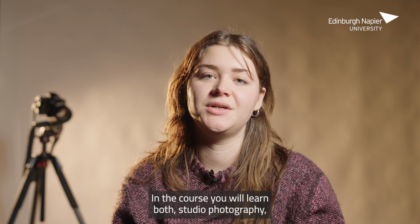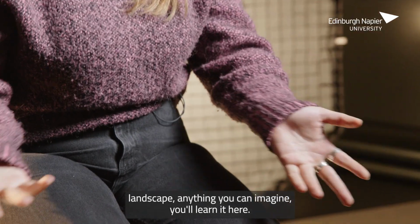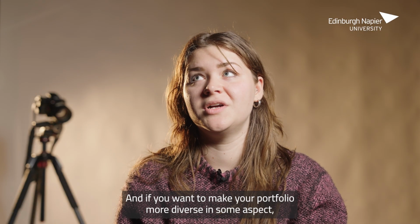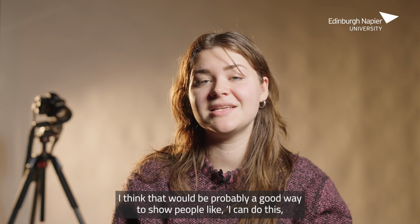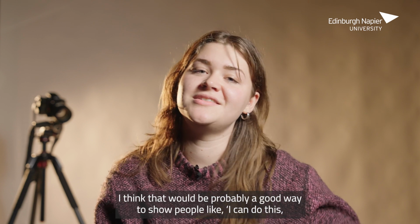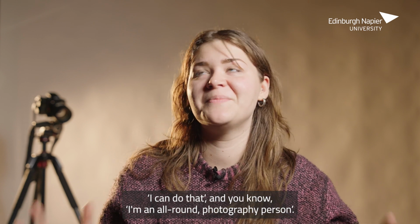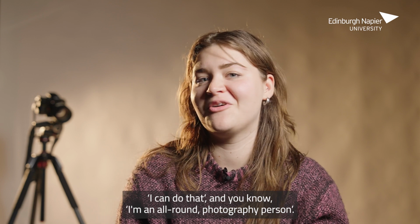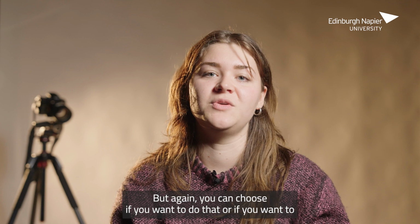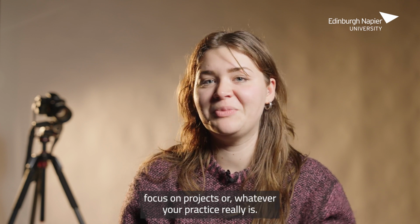In the course you will learn both studio photography, landscape, anything you can imagine. You'll learn it here. And if you want to make your portfolio more diverse in some aspects, I think that would be probably a good way to show people like, oh, I can do this, I can do that, and I'm an all around photography person. But again, you can choose if you want to do that or if you want to focus on projects or whatever your practice really is.